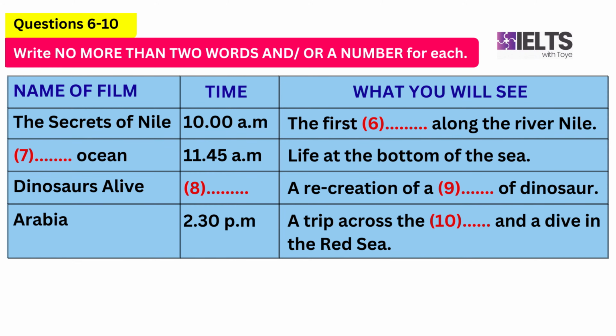Scientists now have a lot of evidence to show that some animals from the dinosaur family are still living on Earth. So in this film, you'll live with a new species of dinosaur that has been recreated using computers.